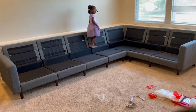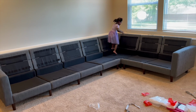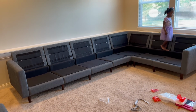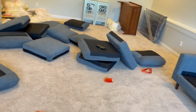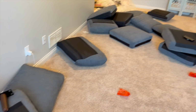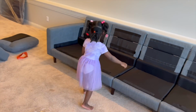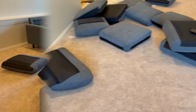All right, family, so the sectional is up, as you can see. This is the design I chose. I ended up putting 2 on this side and 4 on this side. So I'm just gonna go ahead and put the cushions on. These are the cushions, they're all over the place, so I'm gonna pick them up one by one and put them on. We have 2 legs left over. But yeah, this one, she's a lot.